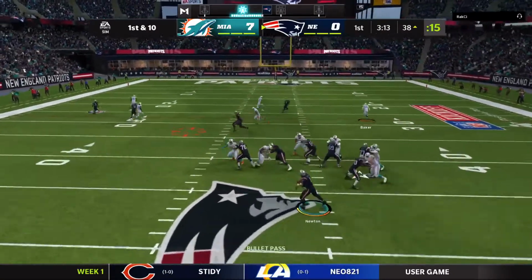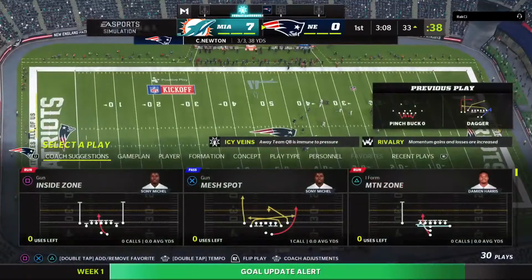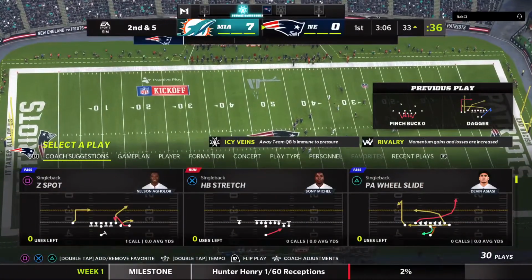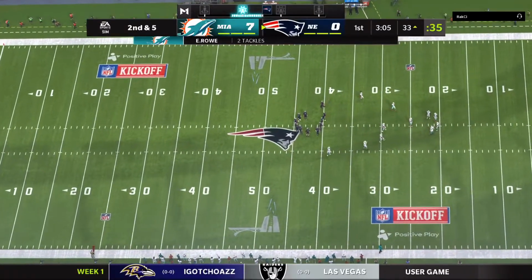Newton to throw. Complete. Hunter Henry with a grab. He'll be hit down at the 33. 5 yards on the play. 5 yards on the catch there. Brings up 2nd down.